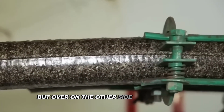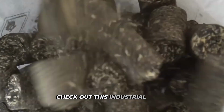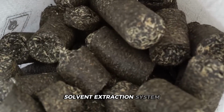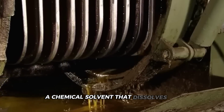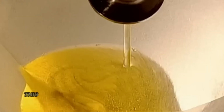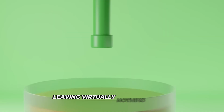But over on the other side of the factory, efficiency takes center stage. Check out this industrial scale solvent extraction system. The crushed seeds here are washed with hexane, a chemical solvent that dissolves oil remarkably effectively. This process recovers up to 99% of the available oil, leaving virtually nothing behind.